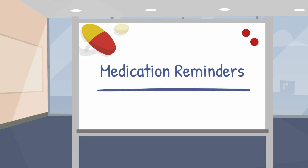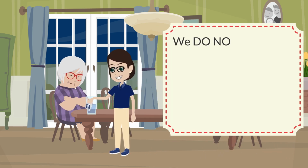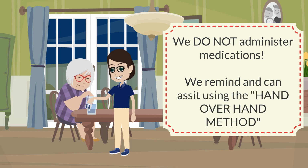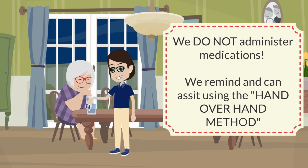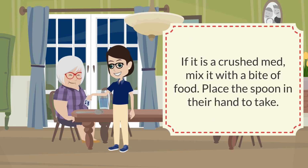Medication reminders. Mustang Creek team members do not administer medications. We do medication reminders with a hand-over-hand method. We can put the medications into a cup and then we hand the cup to the resident to take. If they are unable to take them by themselves, we may put our hand over theirs and help guide it to their mouth. If it is a crush medication, you will mix it with a bite of food, put it onto a spoon, and then we will put the spoon in their hand to take. If they can't take it, we can help guide it to their mouth.